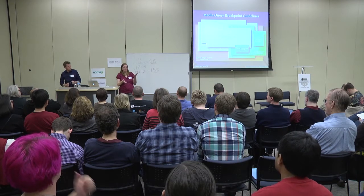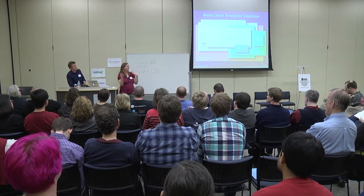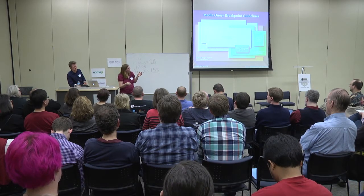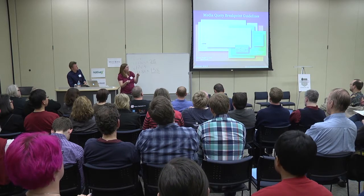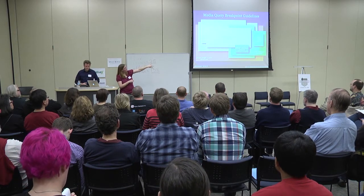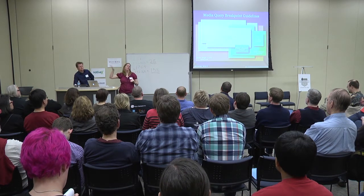Right, and this is where fluid grids come in handy because they handle all of the sizes in between your breakpoints. So let's say you go from 1240 to 380, and those were your two breakpoints. That would be kind of weird, but if you did, everything between 1240 and 380 would just kind of flow with the browser. You would never have anything you had to horizontally scroll for.